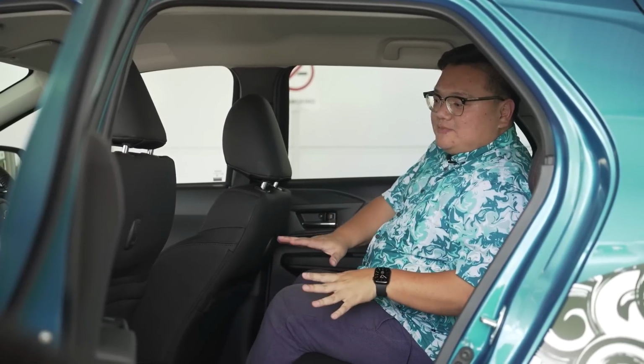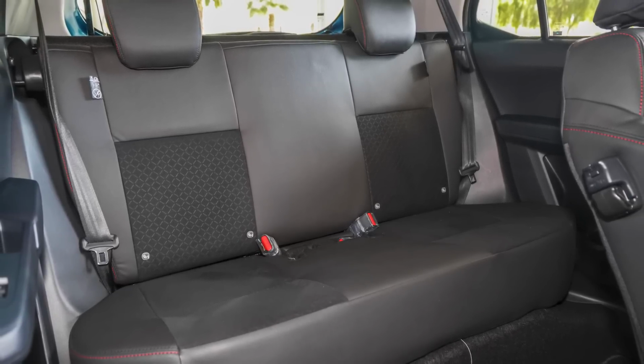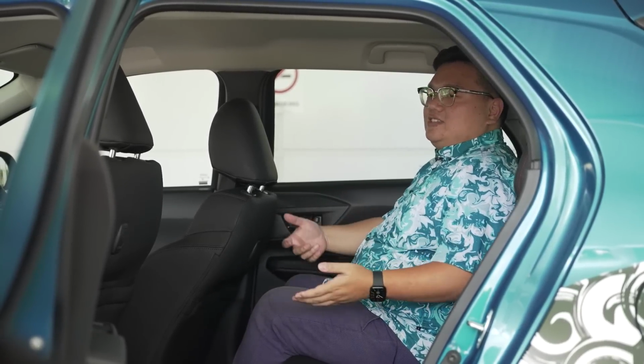The one thing that has been changed is the width of the rear seat. This is now about 40 millimeters, if I'm not mistaken, wider than before. So while you may struggle to fit 3 adults in the back of an old Axia, here it is going to be a little bit easier. I don't think it's going to be completely comfortable with 3 in the back, but definitely better than before.